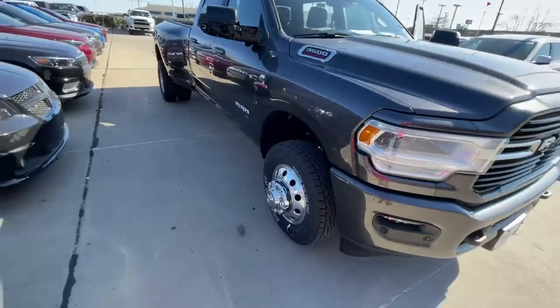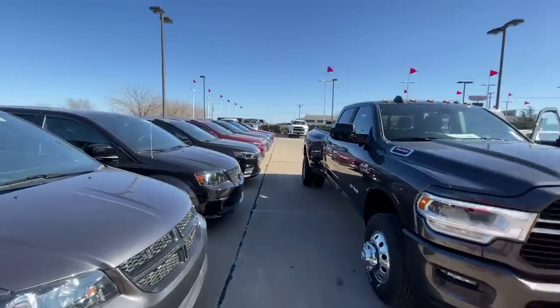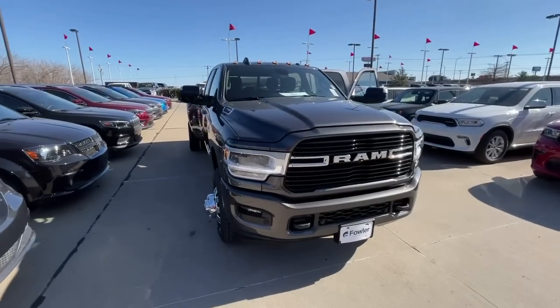What do you guys think, man? You guys are going to have to let me know in the comments. Should I buy this truck? I think I want it.